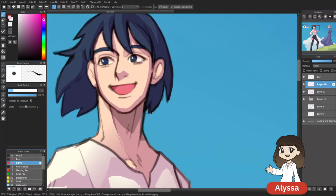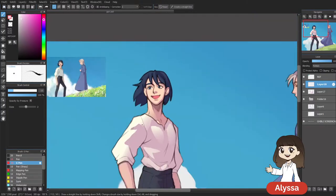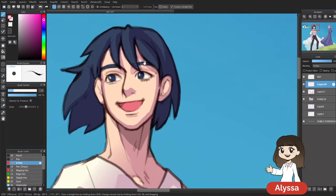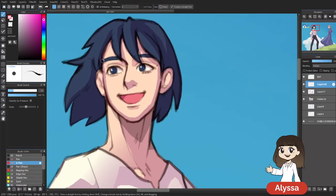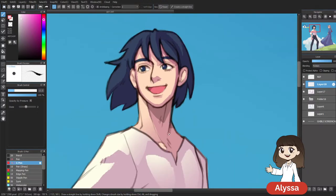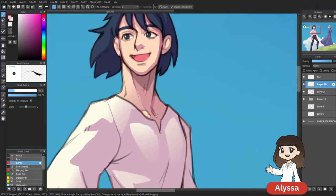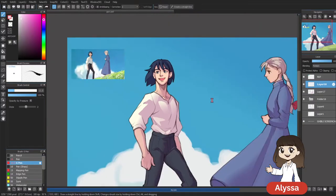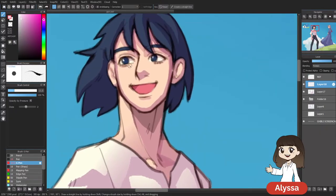Because it also plays a role when I'm rendering, because when I'm rendering things like skin, I don't want to be shading with only two different colors. I want a range of colors. Like I can add a bit of shadow here for his neck, collarbone, and then under the eyes.